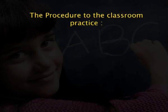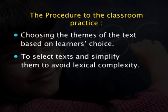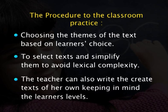The procedure to the classroom practice over there includes choosing the themes of the text based on the learner's choice, to select texts and simplify them to avoid lexical complexity, or the teacher can also create texts of her own, keeping in mind the learner's levels.